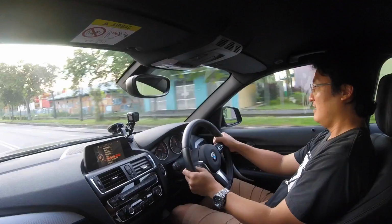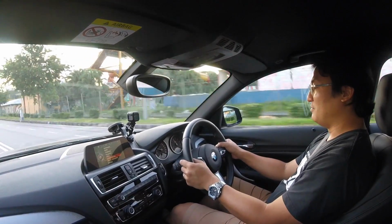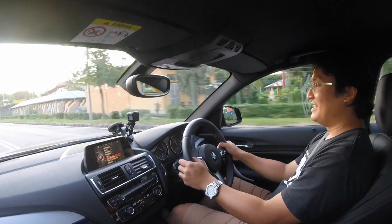Hey, it's nice, this car. How many cars are so preppy and yet not jarring at all? Yeah, that's the word. How many cars are like that? And do you think the steering is 1 inch too large for this cabin? It is. It is, right?